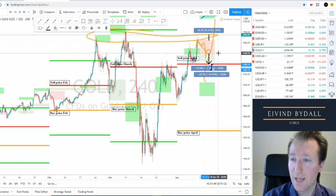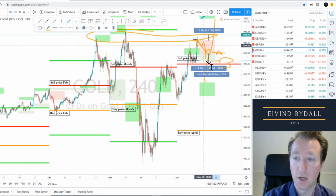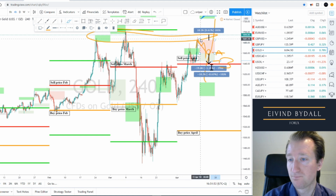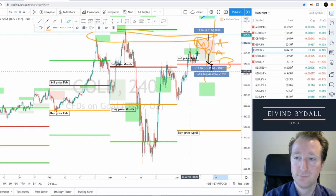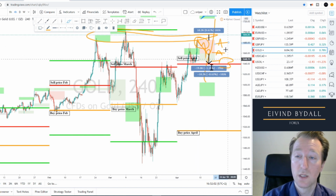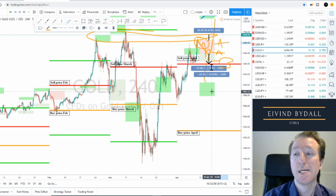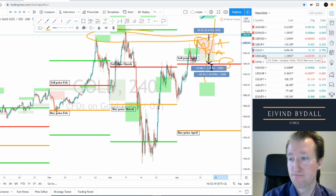So always keep plan A. What is plan A? Plan A is to buy here at this level at 1660. Plan B is to buy at 1640-ish and take it higher. For sellers, you need entry up here, plan A, and that's all. If it goes higher, I wouldn't. Okay, you can still look for a double top, but if it doesn't continue lower, that's bad. Okay.